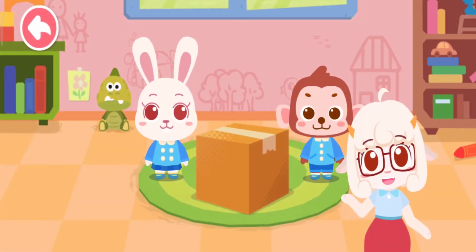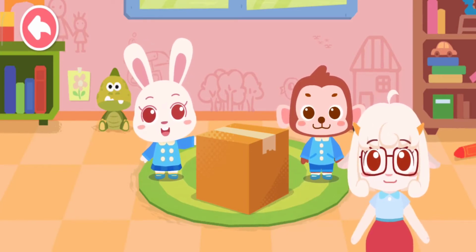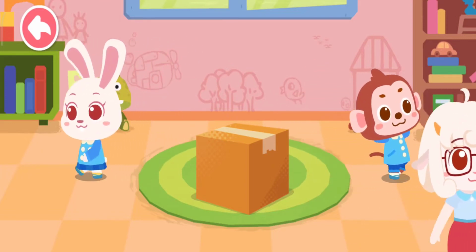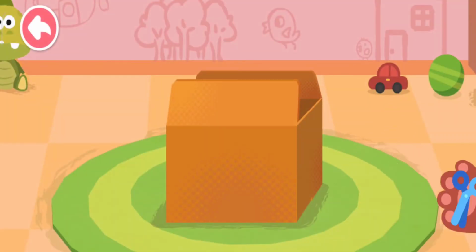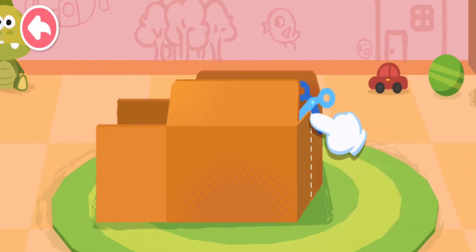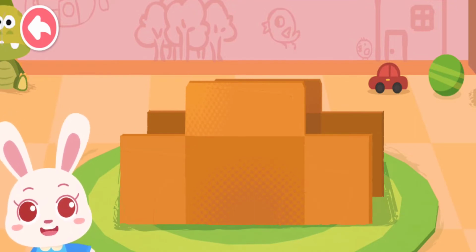Kids, today we are going to make a supercar out of carton together. Okay, Miss Mimi, let's make a supercar. First, let's cut the carton with scissors. Then use a knife to cut out the shape of the car.